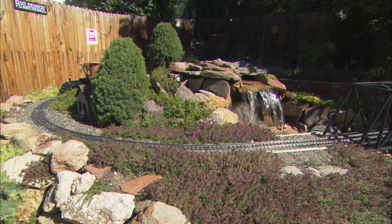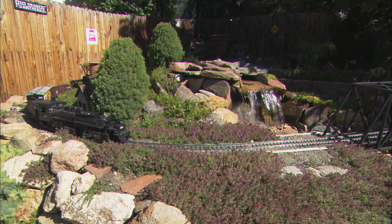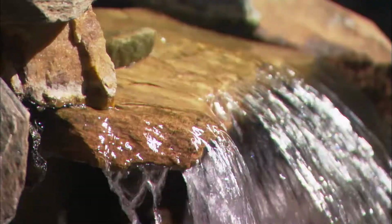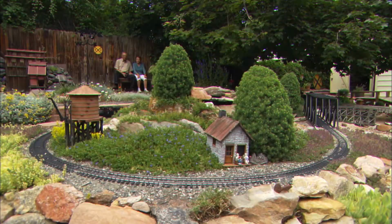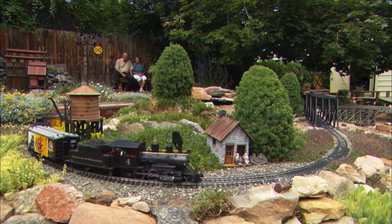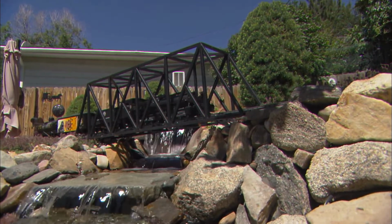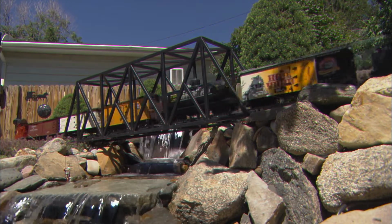The main thing we wanted was a water feature. And my wife wanted to have the water feature so she could hear it. The other thing that we had to have was have it close to the back porch so that we could sit in our chairs and watch the trains go by. The other thing is we also wanted to have it so that when people came by, they could walk around it. So it's enjoyable for everybody, but mainly for us. We want to sit here and enjoy it.